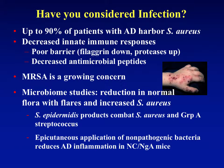Big thing for me is thinking about infection. So many kids come in who aren't responding because they're infected. And they really need not only the antibiotic, but a regimen to maintain better control with respect to that. Now, we all know a lot of patients are colonized. See some different numbers, but nevertheless, up to 90% with Staph aureus. And it's not just on the skin, it's in the nares as well, of course.